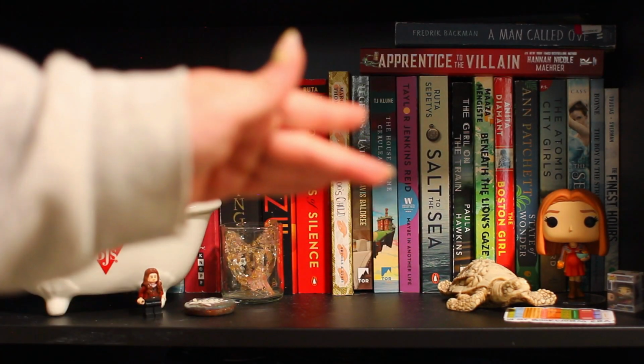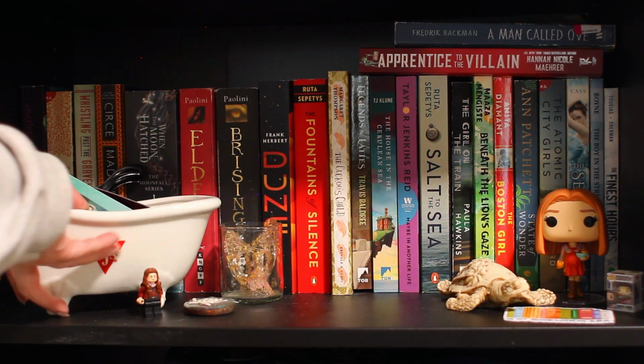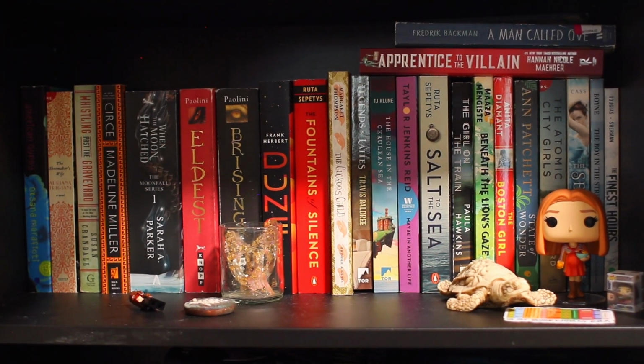And then for books, so for the time being, I just have books stacked up. Like you can see up there with A Man Called Ove and Apprentice to the Villain. They're just kind of stacked on top, and you'll notice it a lot more with the bottom two shelves as well. But let me move this, guys, so we can see easier.